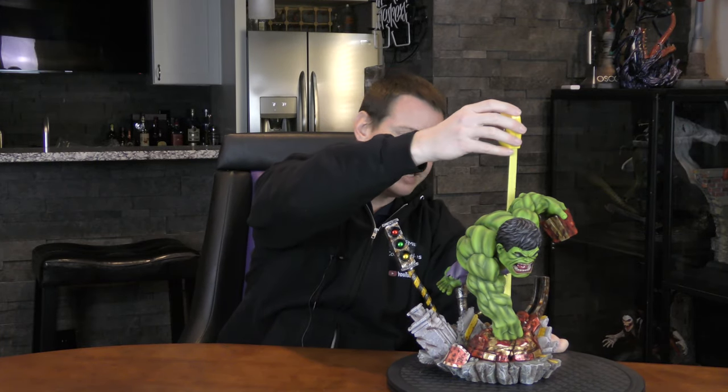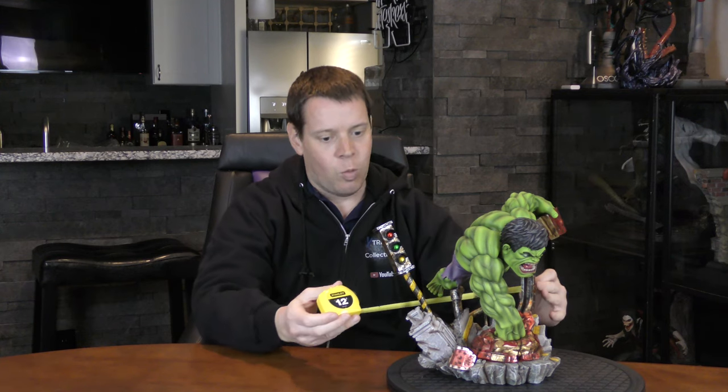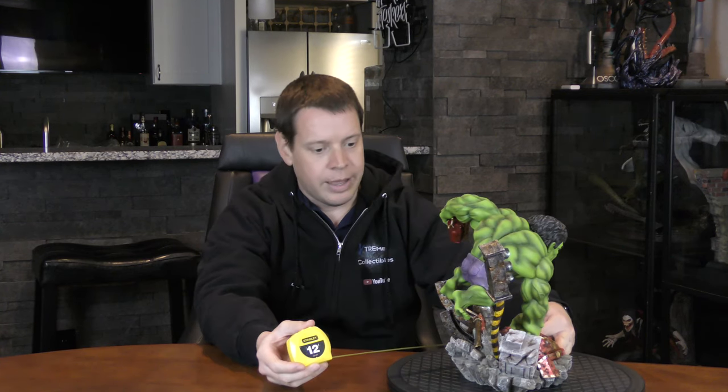Let's get dimensions on him. Probably the tallest part is right at 12 inches. The widest point is right at 11. And on his depth, on the bottom, you're looking at about 8, maybe a little bit more with the streetlight.